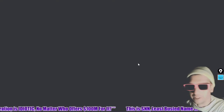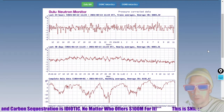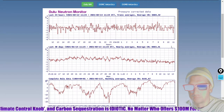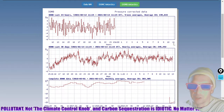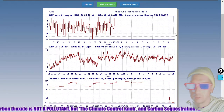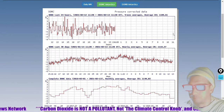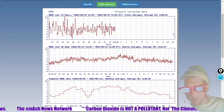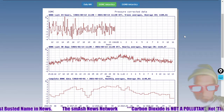And lastly, we'll look at Oulu, Finland, DOMC, and DOMB Antarctica, which often do not agree either. So there is Oulu, Finland. Small downtick over the past 30 days at Oulu. Here's DOMB Antarctica. Small uptick at DOMB Antarctica, which, by the way, usually has quite a large range in its readings. And by the way, some cosmic rays seem to come out of the Earth instead of going into the Earth. So just keep that in mind with your theories of cosmology and what the Earth's core is comprised of, let's just say.